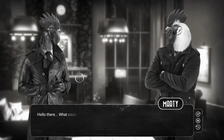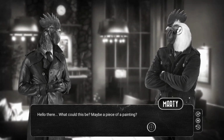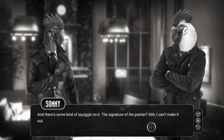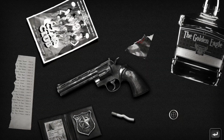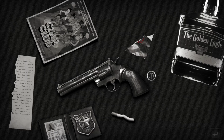Aha! Hello there. What could this be? Maybe a piece of a painting. And there's some kind of squiggle on it. The signature of the painter? Yeah, I can't make it out. It's a piece of a painting. Judging by how well it was hidden, I'm sure this is what Natasha wanted to show us.